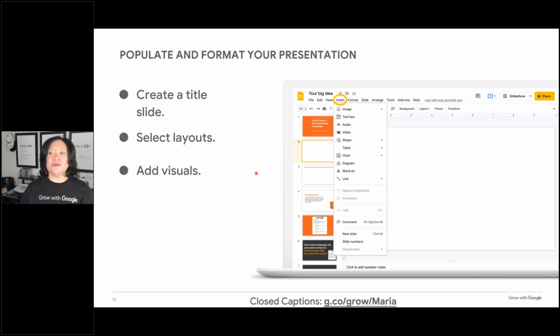So let's say you would like to insert an image in here. You would click insert, you go over image. When you hover over the right corner to the right of the word image, you'll see that you have the opportunity to upload from your computer or even search the web.